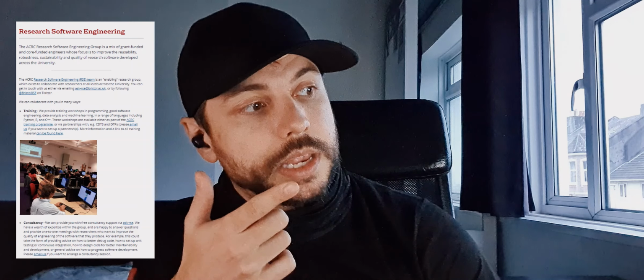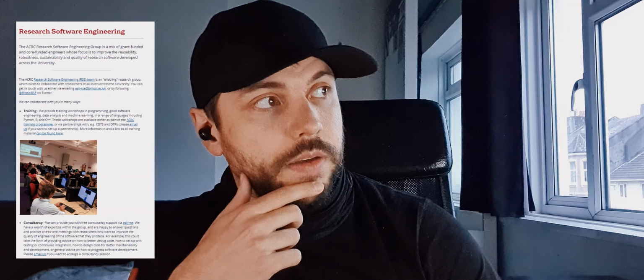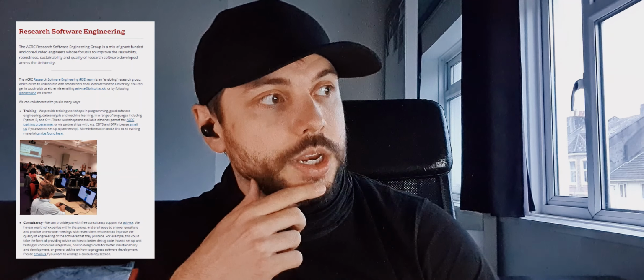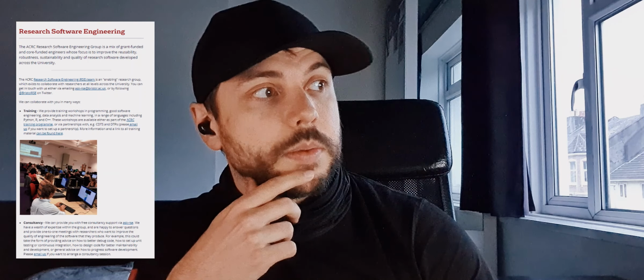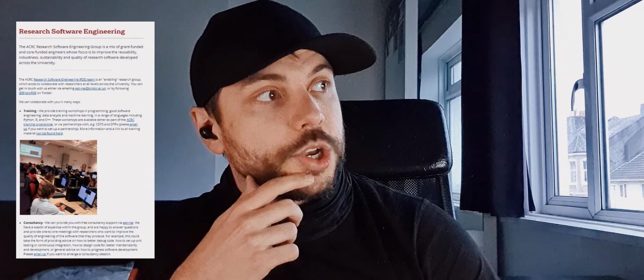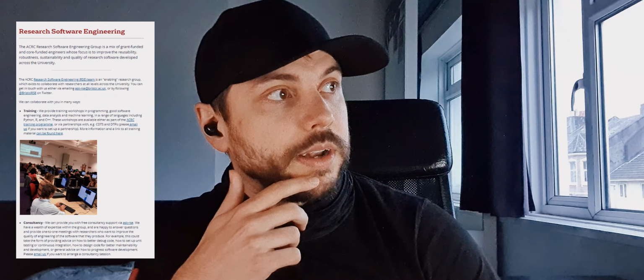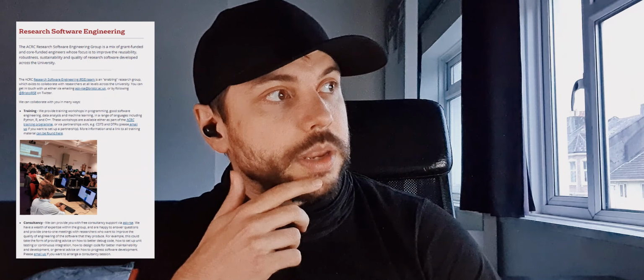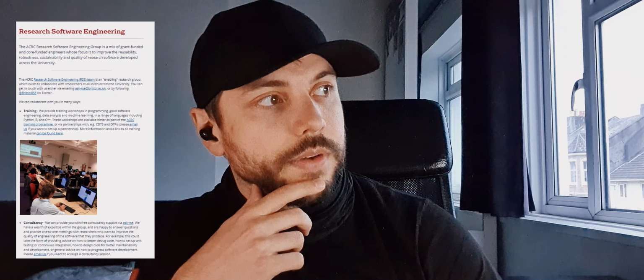And they're sharing those emails, and perhaps funding was set up by tax money in the first place. So I don't know the effectiveness or efficiency of some of those organizations and what kind of metrics they're using to measure that. So once that's been said, the Research Software Engineering Group at ACRC is a mix of grant-funded and core-funded engineers, focused on improving the reusability, robustness, sustainability, and quality of research software development across the university. Okay, so that is grant funding, great.